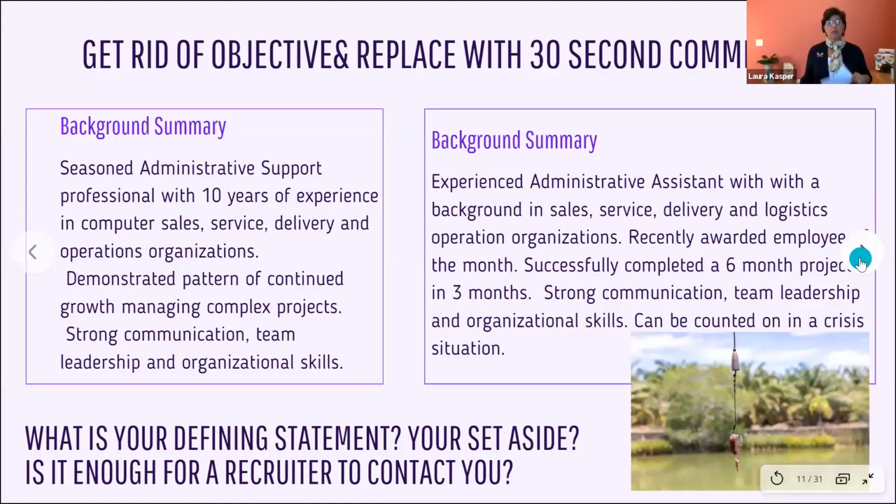So this is really important. Gone are the days of the objectives. Nobody really looks at an objective anymore. Everybody's objective is to get a job, right?